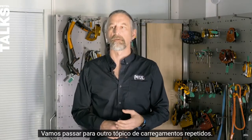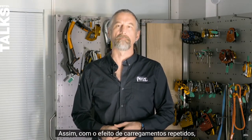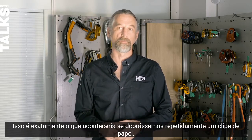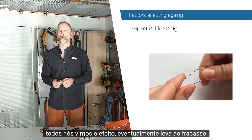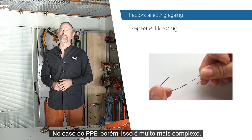Another topic, repeated loadings. With the effect of repeated loadings, metal can suffer from what's known as fatigue. This is exactly what happens if we were to repeatedly bend a paper clip. If we take a small, thin wire paper clip and repeatedly bend it, we've all seen the effect. Eventually it leads to failure. In the case of PPE though, this is much more complex.